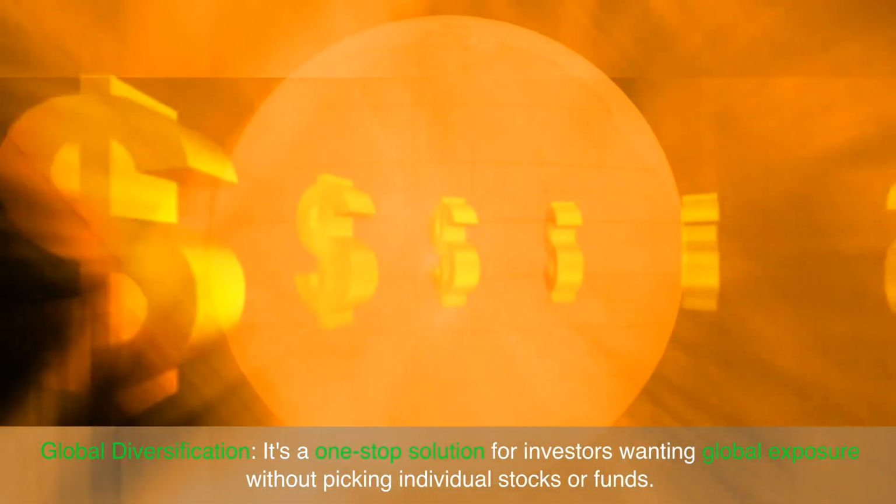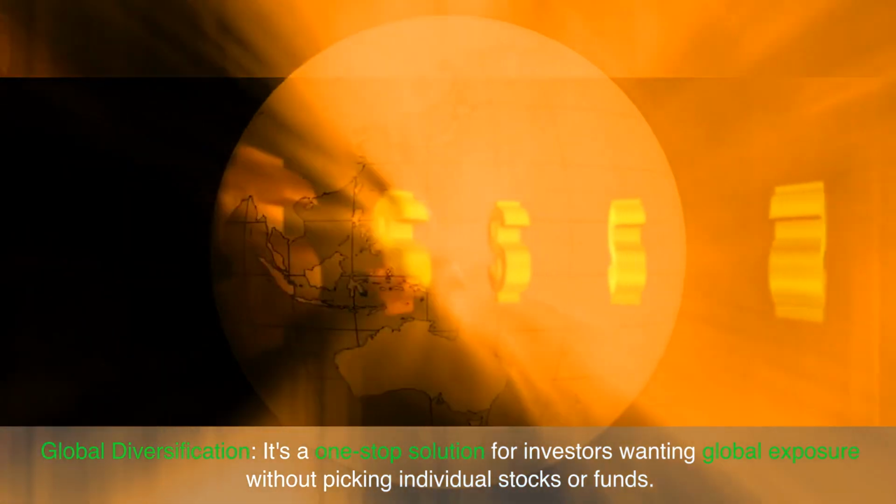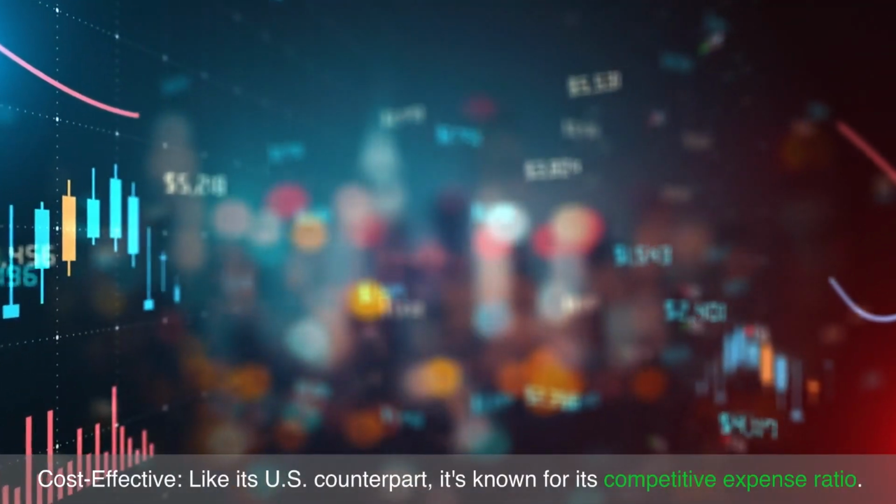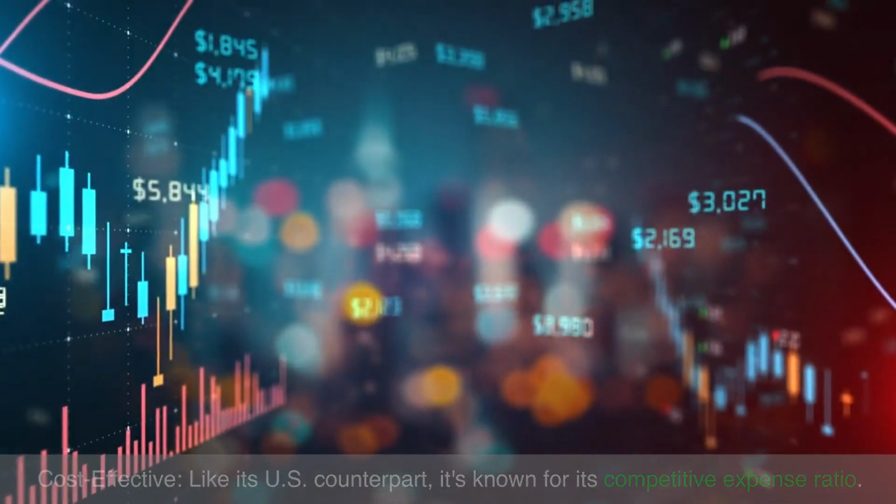Global diversification. It's a one-stop solution for investors wanting global exposure without picking individual stocks or funds. Cost-effective. Like its US counterpart, it's known for its competitive expense ratio.